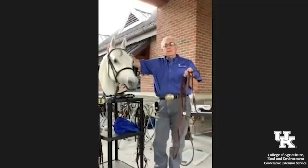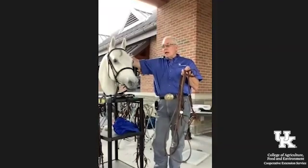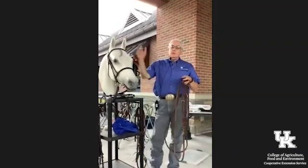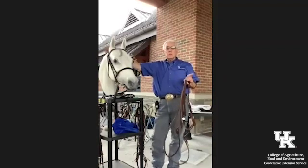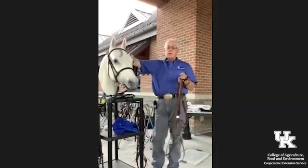The other thing I do is I undo the buckle one hole before I take it off. And as I'm taking it off, he's going to play with it, and he spits it out. I never have to worry about ever pulling it, well, except for one horse. He likes to hold on to it and suck on it for a while. I don't know what his issue is, but he will hold it. But if you just patiently let your hand come down, he'll drop it out of his mouth.